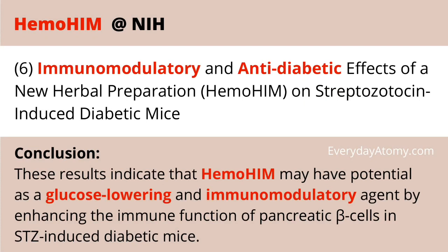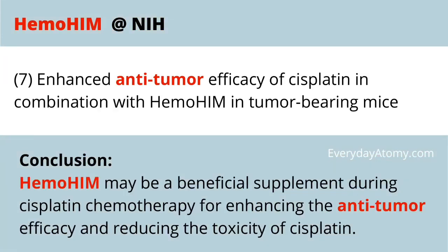For diabetics, when you think about the pancreatic beta cells, that's what that funny B means, it is beta. It's been shown to have the potential to lower glucose and modulate the immune agents there. When we talk about chemotherapy and the anti-tumor effects of what chemotherapy can do, it can also help be beneficial to that and enhance that efficiency.